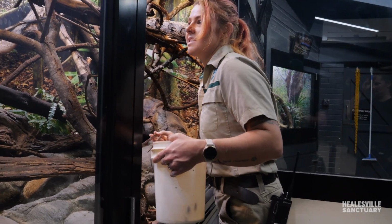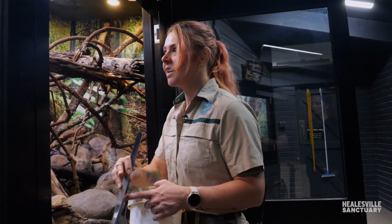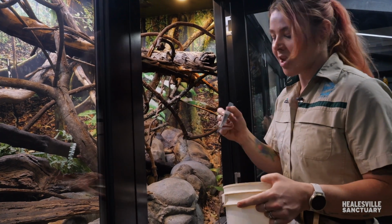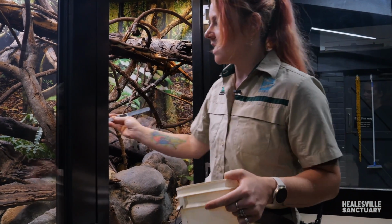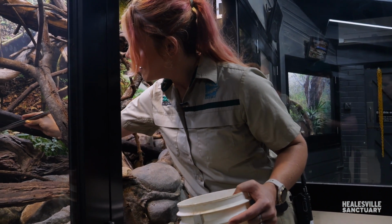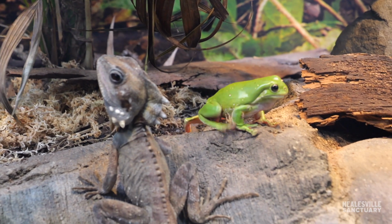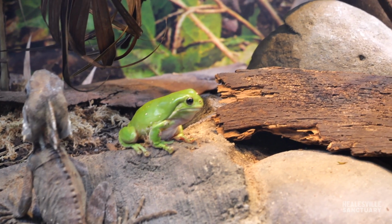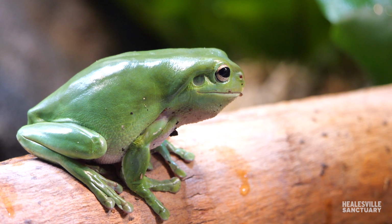Yeah, so multi-species exhibits are an interesting one. They can be a bit of a challenge sometimes. You are trying to create, especially with reptiles and amphibians, an environment that replicates the natural environment for each of the animals that you are looking after. But these guys do naturally occupy the same habitats in the wild, so we're able to really put together that sort of microclimate in an appropriate way for each of them.